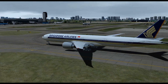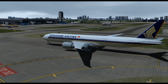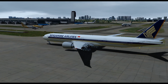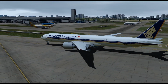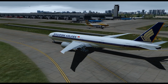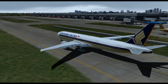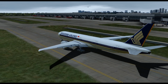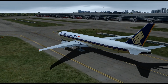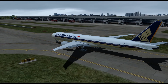Looks like a Cathay Pacific A350 there. That's pretty cool. And I think they're just about to turn into Terminal 4 if I'm not wrong. There we go. Terminal 4, of course, is the newest terminal here at Singapore Changi, opened in 2017. Sits on the site of the former budget terminal here at Changi Airport.